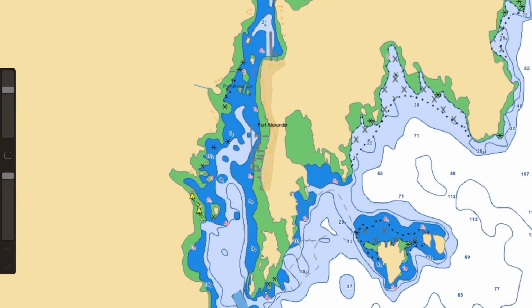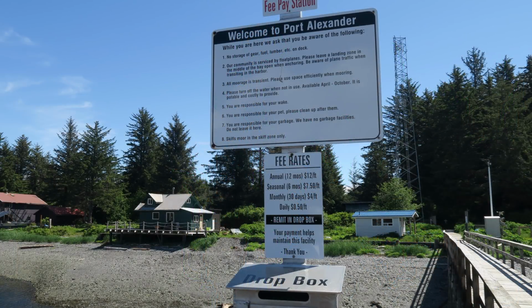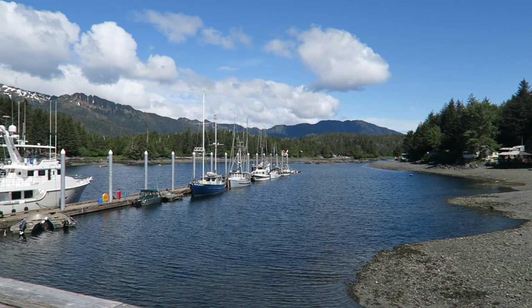Port Alexander has two docks. We docked at the first dock that's circled, but there was a second dock that was farther back. At the top of the dock, there was a drop box for the dock fees and the rules to follow. Note that there's a lot of float plane traffic by this main dock, and even the sign warns you about that.